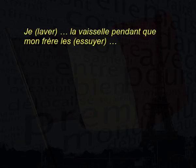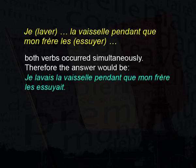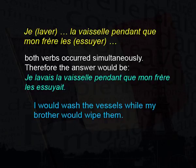Je lavais la vaisselle pendant que mon frère les essuyait. In this sentence, both verbs occurred simultaneously. Therefore, the answer would be je lavais la vaisselle pendant que mon frère les essuyait. This sentence translates as I would wash the vessels while my brother would wipe them.